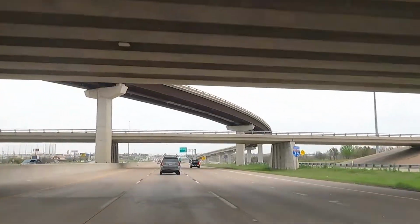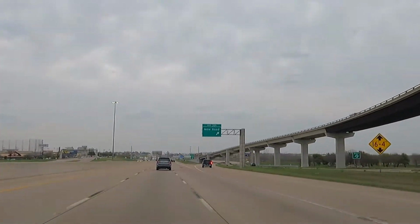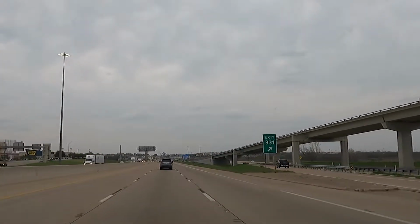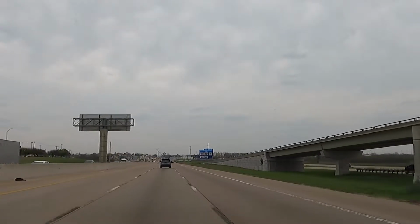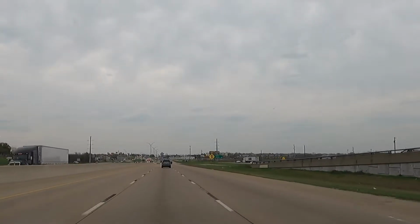Located to our left here is the Central Texas Marketplace. To our right, the exit to New Road and the flyover that's bringing traffic in from Highway 6. New Road is a way to access Topgolf and a movie theater and a few restaurants and various things at the intersection.